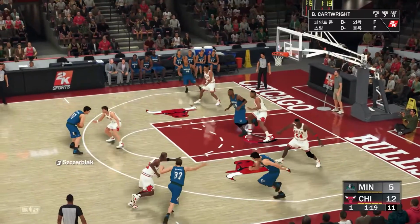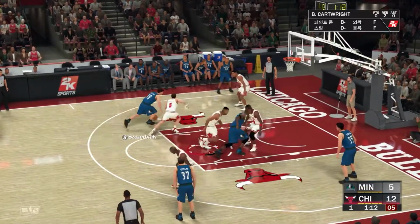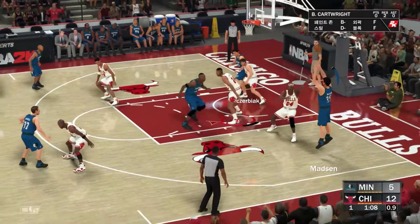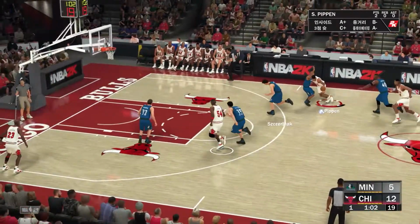Here's Hoiberg. Still looking for his first bucket in this one. Clock at 6. Here's Serbiak. Pass to Madsen. And misses it off the right side of the rim. Chicago leading by 7.